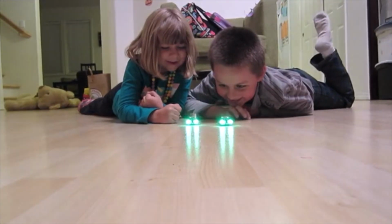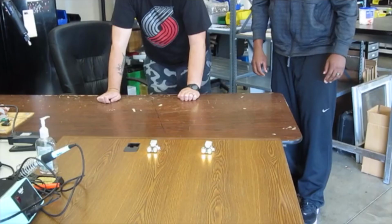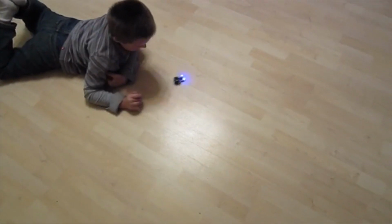At this point, the student knows everything they need to have some real fun. It's time for a drag race. Here we go, go! That was close. The big kids can play also. Kids may have so much fun that they forget they're learning a serious programming language.